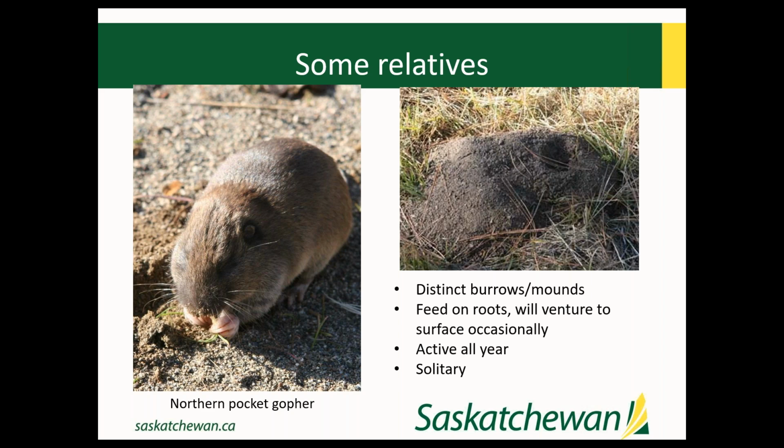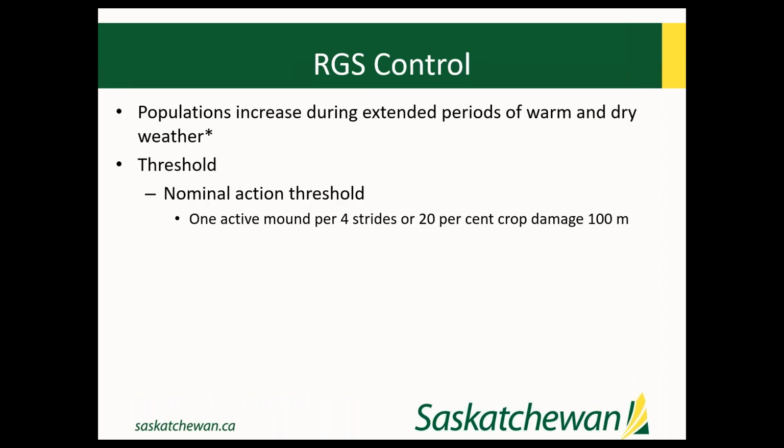And once again, they are solitary. So you may see a lot of damage in an area, or perceived damage, and these mounds can be associated with a small number of these animals. So your effort towards control can be limited and still get good results.